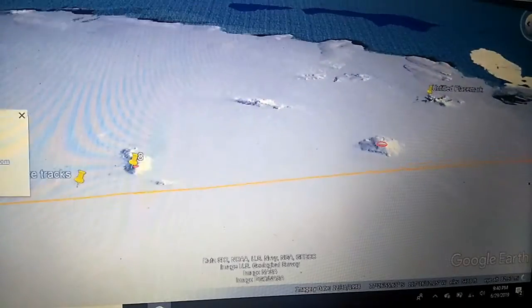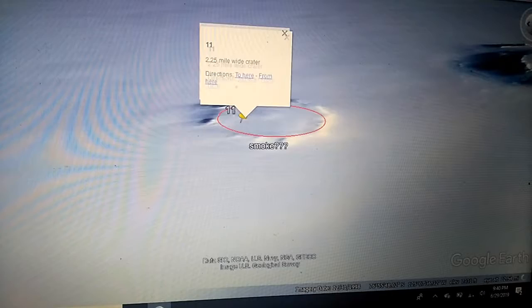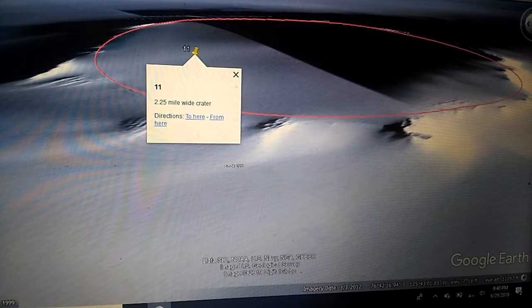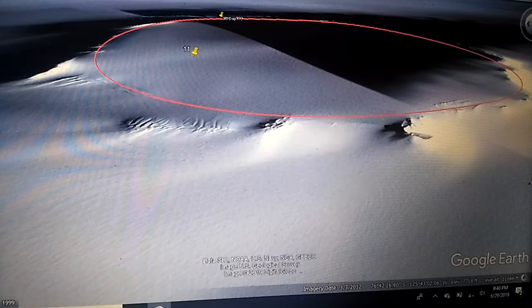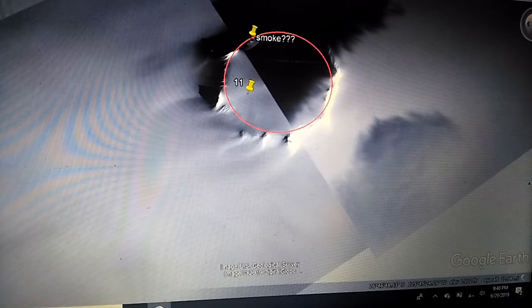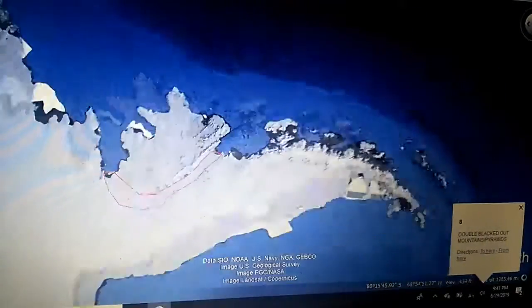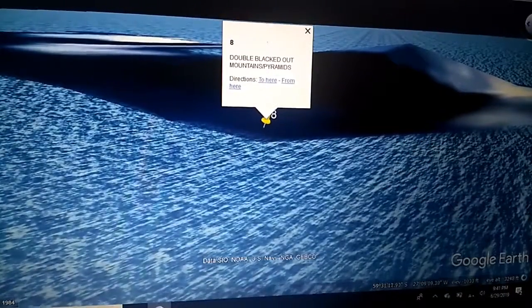If you notice that yellow line, I got it just running roughly along where they're all at. Now this is not sticking out of the ground, and my little marker says 2.5, but I measured wrong when I went back and measured it. That is 5 miles wide, and you can see the shadow behind it. To me, I believe that is smoke, and they got it covered up, steam.